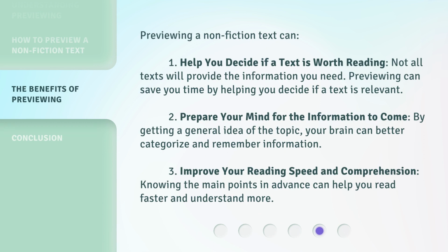Previewing a nonfiction text can 1. Help you decide if a text is worth reading. Not all texts will provide the information you need. Previewing can save you time by helping you decide if a text is relevant. 2. Prepare your mind for the information to come. By getting a general idea of the topic, your brain can better categorize and remember information. 3. Improve your reading speed and comprehension. Knowing the main points in advance can help you read faster and understand more.